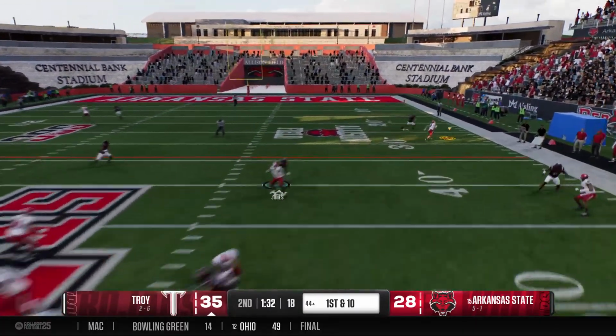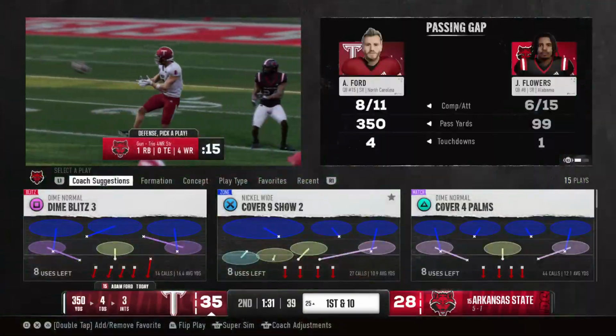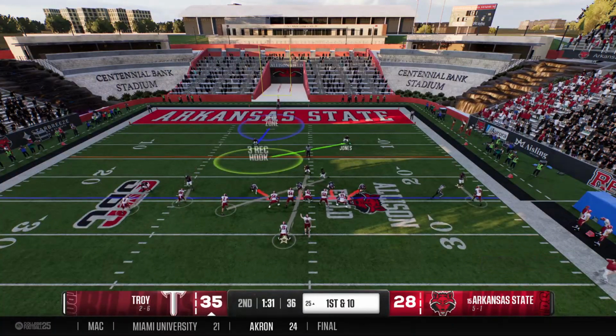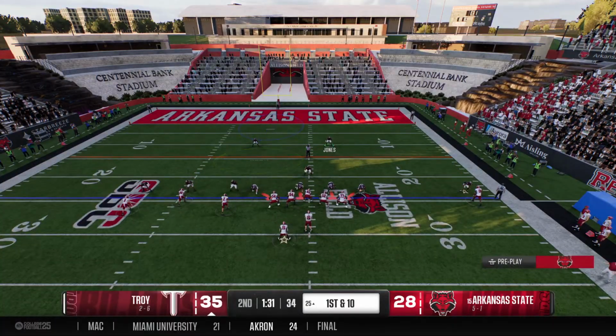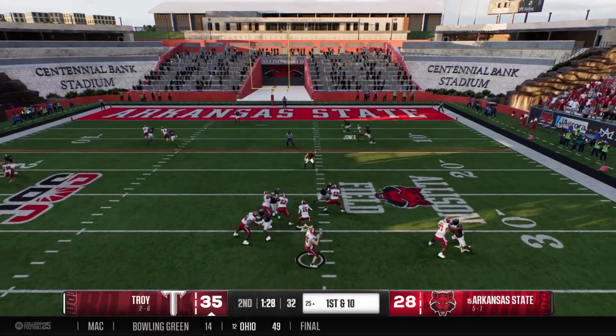I think it's really important for them moving forward, too, to have a lot of balance, right? You want to be able to keep this defense guessing, Pollack. Yeah, and you got me searching for answers after that last drive. You stack another drive on top of this, their defense's heads are going to be spinning all over the place.